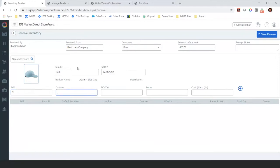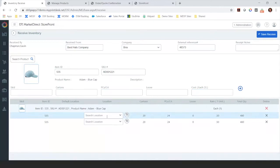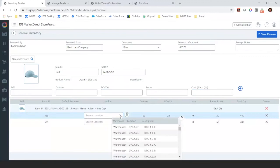How many cartons are on each skid? We'll say 20. Pieces per carton, 24. There's no loose items, and we'll say that the item cost is 50 cents. If we click on the Add Skid plus icon here, it shows up at the bottom. And now I just need to identify the location where this received inventory will go. I can either type directly into these fields. If I know the location, I can use the drop down, which is going to show all my locations.